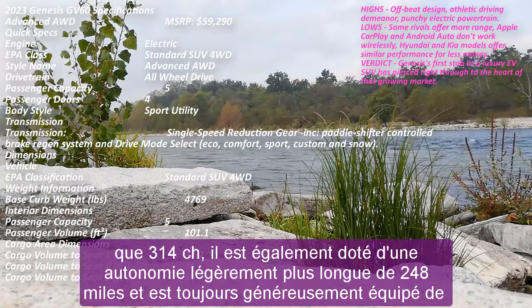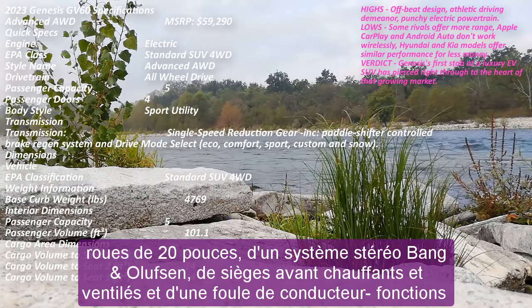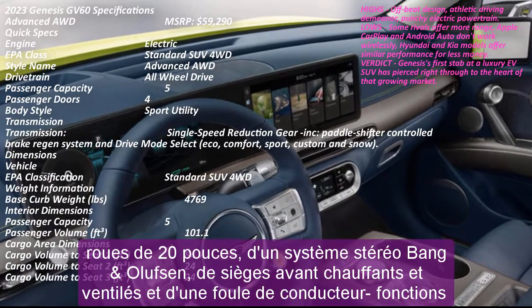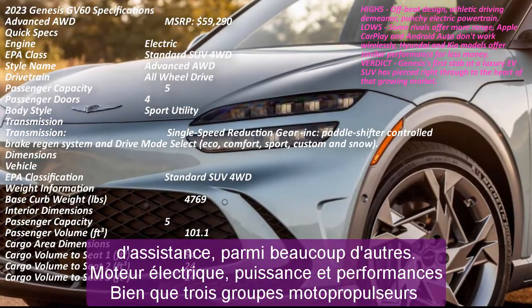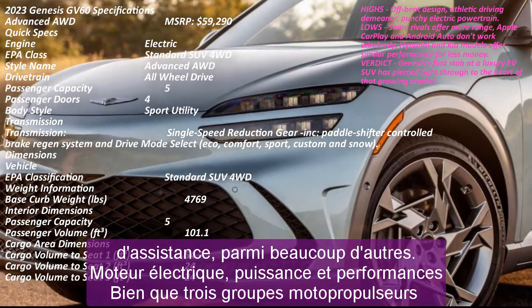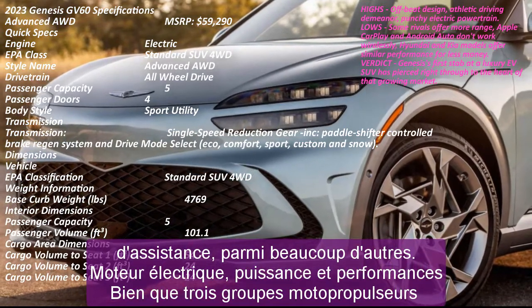Hooked up to a DC fast charging station, Genesis says the GV60's battery can be charged from 10 to 80% capacity in just 18 minutes. On our 75 miles per hour highway fuel economy test route, the GV60 Performance provided an observed driving range of 200 miles. Fuel economy and real-world MPGe.